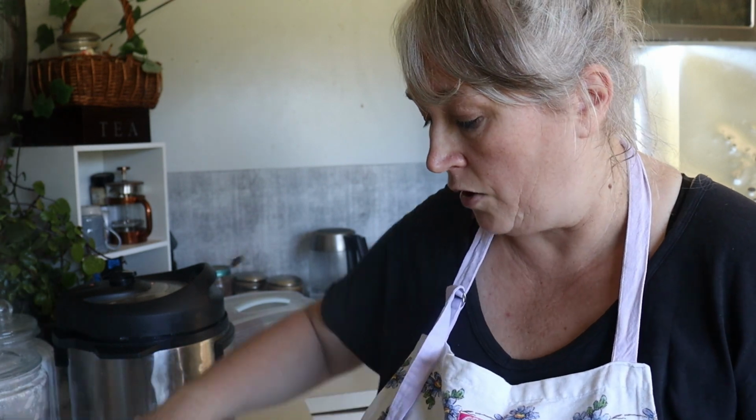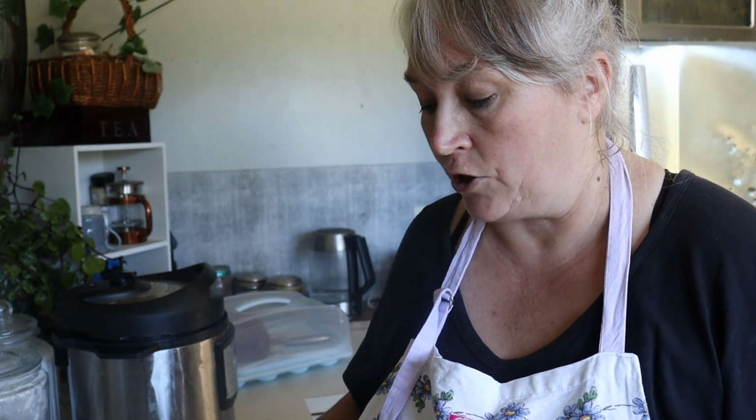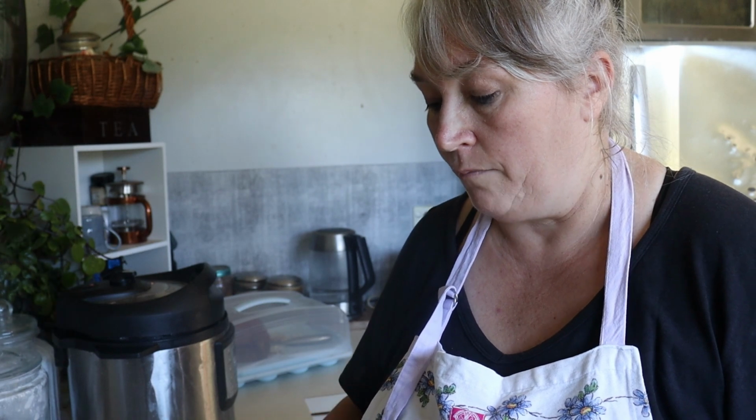So I'll show you how I do that when it comes to that time. So I'm just going to simmer this away, and as we're having this for dinner, I will show you what the finished product looks like. Right, and I have thought of another idea for another meal with the chicken, instead of just chucking it in the freezer.